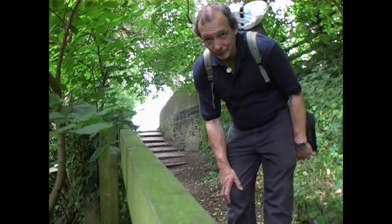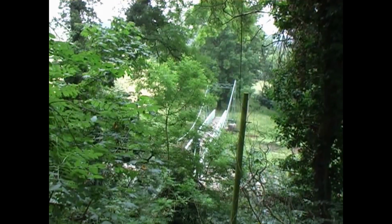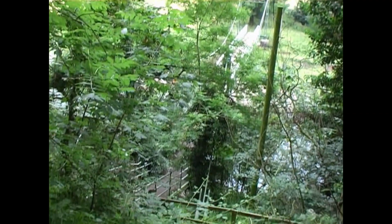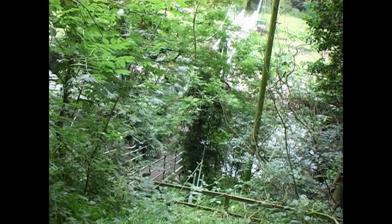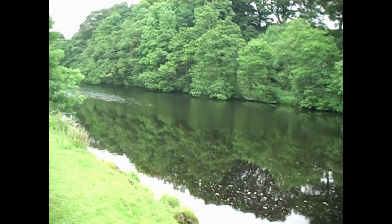Slowly heading through Addingham. To the right of us is a little old metal suspension bridge over the River Wharfe. And the beautiful waters of the River Wharfe.